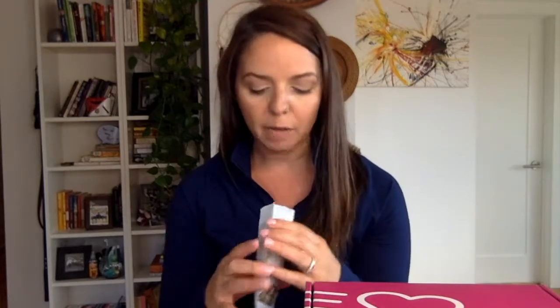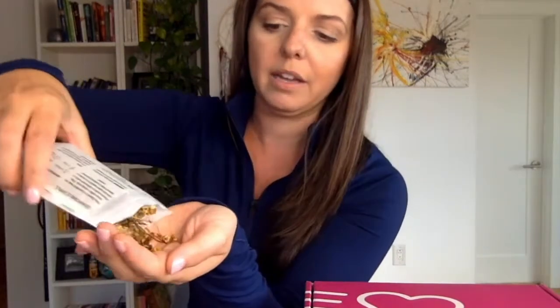And so I am obsessed with this chamomile apple tea from Story of My Tea. And when you open it up, you'll immediately smell the chamomile, you'll smell the cinnamon, that dried apple. And when you look at it, it's so pretty, it looks like a garden.